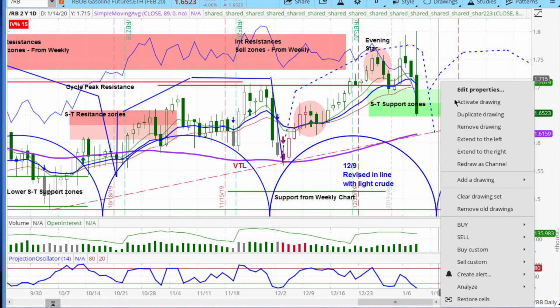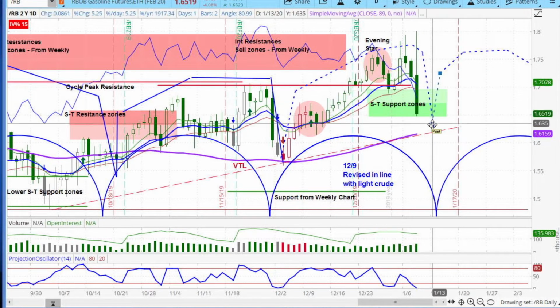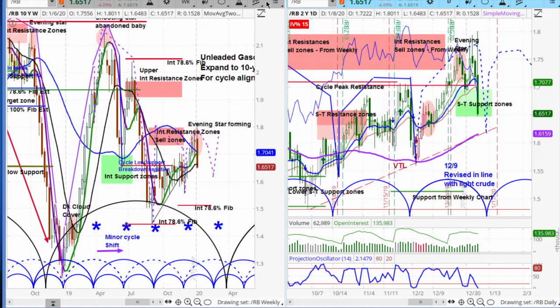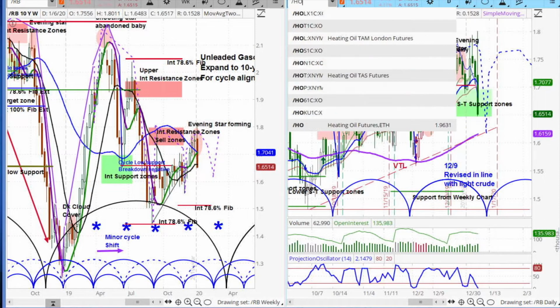So we're going to have to redo all of these charts after today, put another few hours on them and redo the projections, because the projections change as the data changes. So we always want to be up to the best analysis we can offer with the new data as it comes in. So a weakening pattern certainly you can see here in gasoline. Heating oil, of course, you're going to get the same picture.